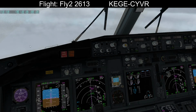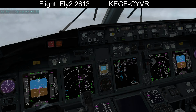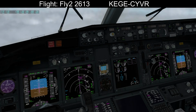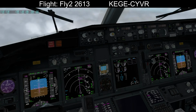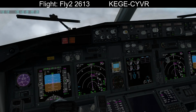2613 at Nakamura, you're cleared ILS runway 08 left, not below 3000 till established. Cleared ILS 08 left, not below 3000 till established. Skyways 2613. Okay, down to 3000. I said 2613 again, not 2613.